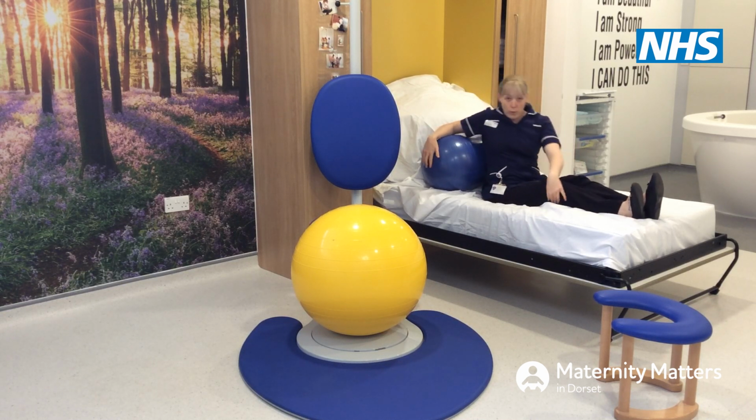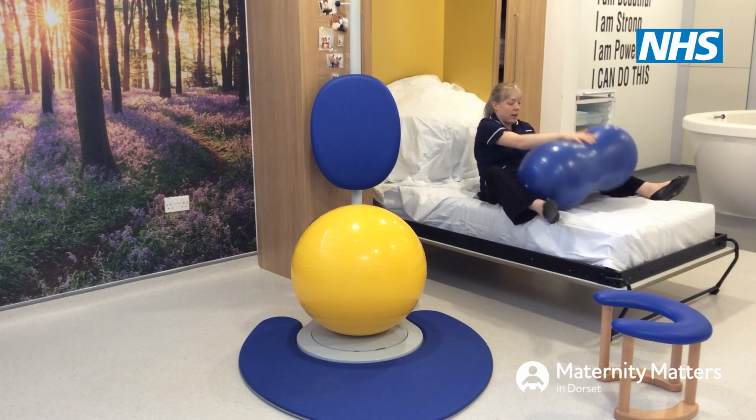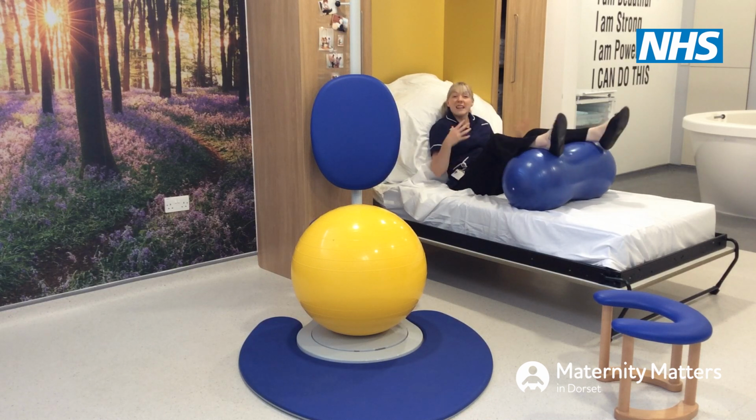If you're on the labour ward and you have an epidural, you can also use these for your legs, just to keep them nice and open. Sometimes when you've got an epidural, your legs go quite numb and you're not able to really move around the bed. So this is one of the ways you can get into a slightly different position, but still maintaining that nice open pelvis that you would get from being upright and being sat on the ball.